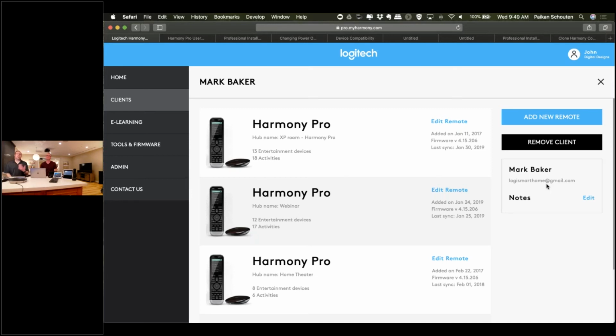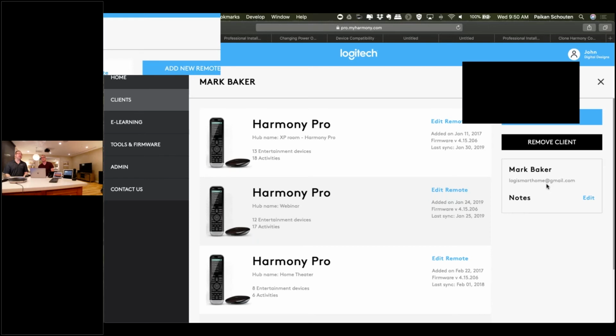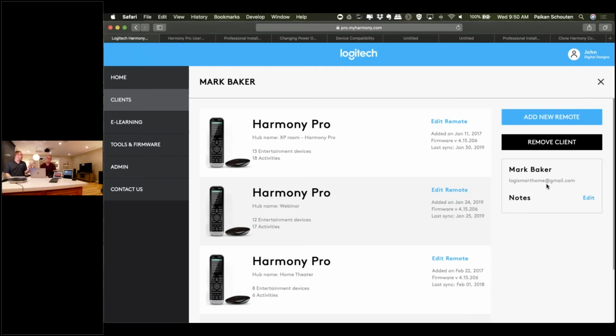Yeah, I think that's how I would do it as well. Like here we could see it's Mark Baker. The first two hubs, you just have to, in your naming of the hub, note the location of the hub. It can be this street or this city, bedroom, and then the other one says cabin. So not difficult at all, but you just get to that 15 limit max.